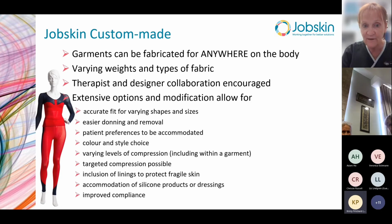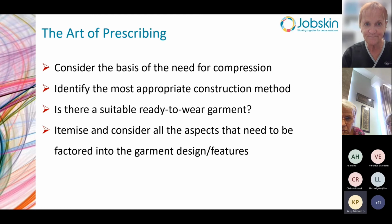We can vary the levels of compression within a single garment. We can target compression in specific areas. We can include linings to protect fragile skin. We can accommodate silicone products or dressings when they're required. And overall, we can do whatever it takes to help improve a patient's compliance.